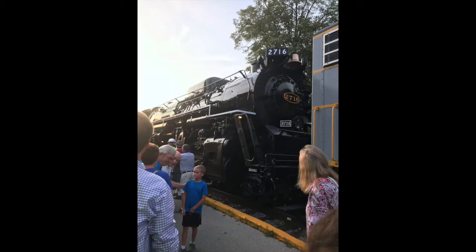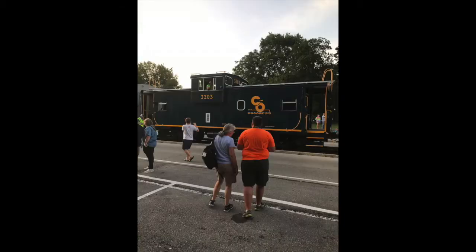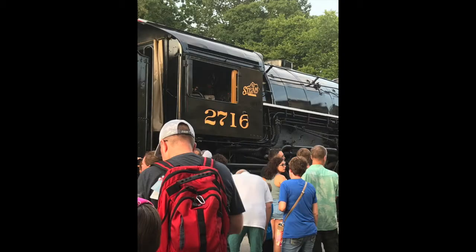From July 26 to July 28th of 2019, the 2716 was moved out of the Kentucky Railway Museum to Ravenna for restoration, along with the help of CSX and the R.J. Corman Railroad Group. And that's what you saw in the videos moving through Frankfort. Cindy and I hope to follow up on the 2716 after its restoration and possibly take an excursion on it in the near future.